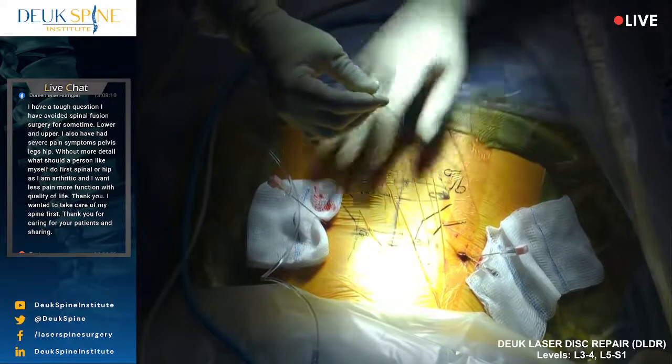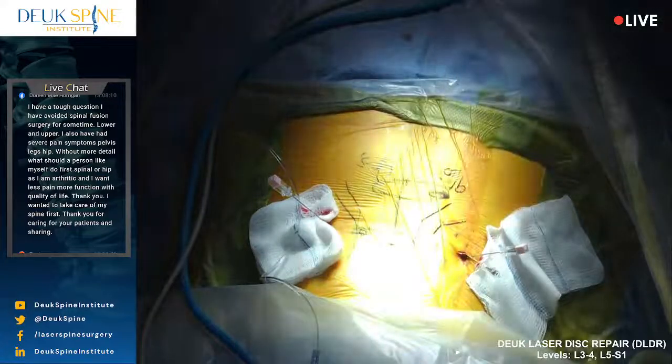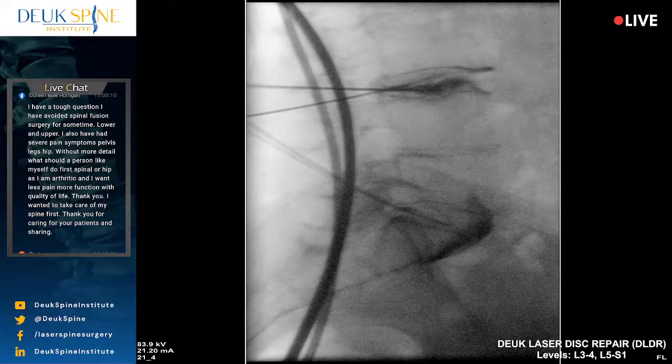Folks, if you don't believe back pain can be cured, I've been curing it on my own since 2004 here at Deuk Spine. L3-4 first? Yeah. And we've cured back and neck pain either with fusions or with laser surgery, either one. But why go through a fusion if you don't need it? I mean, nobody really needs a fusion.